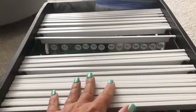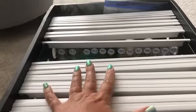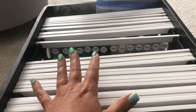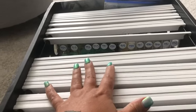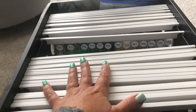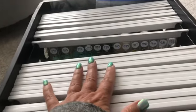Yay! This is going to be the haul portion of the video. I got a few things that are not fabric or cross stitch patterns, but they're just storage, organization, and doodads, is what I call them. Okay, so the first thing I got is my Annie's Keepers.